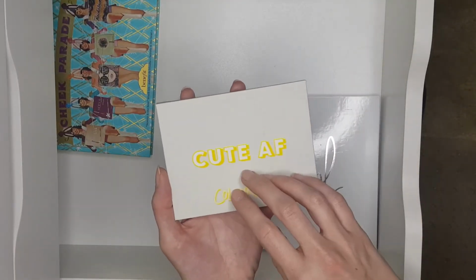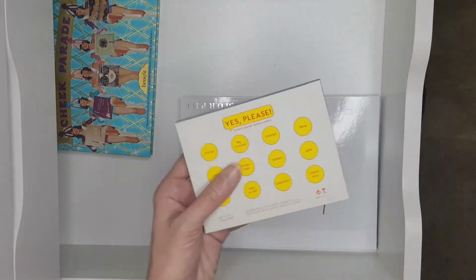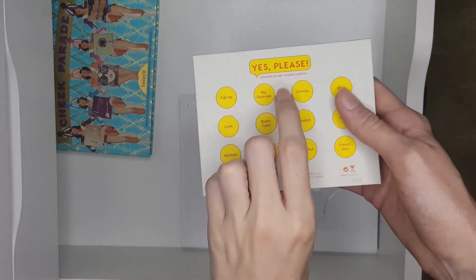Alright, so the Cute AF palette, another Colourpop palette I really liked. It took me a while to get because I kept being sold out. Every single time I checked, they would be sold out, and it was really frustrating. I didn't know when they were going to come back out with it, but it's a Yes Please palette.